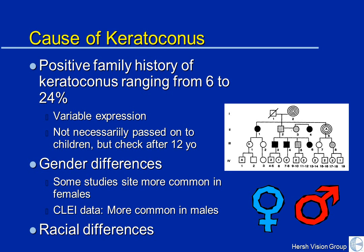People always ask, is this something that I can pass on to my kids? Well, very likely to some extent, keratoconus is an inheritable problem. There is an actual positive family history in about 10% to 25% of people, but it is something that's not like blue eyes or right-handedness. It probably is multifactorial and has a variable expression. So if you have KC, not necessarily by any means will your children have it. But I do recommend, if you have KC or your spouse has KC or there's KC any place in your family, to have your children checked, typically after about 12 years old.